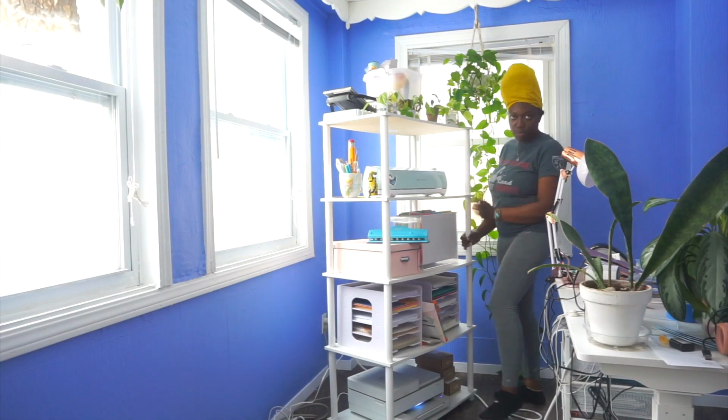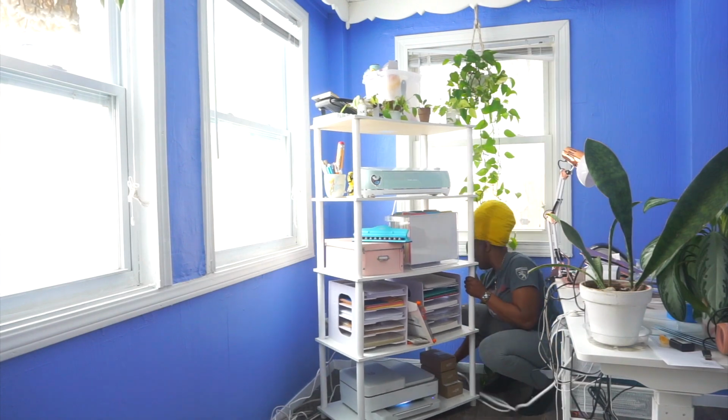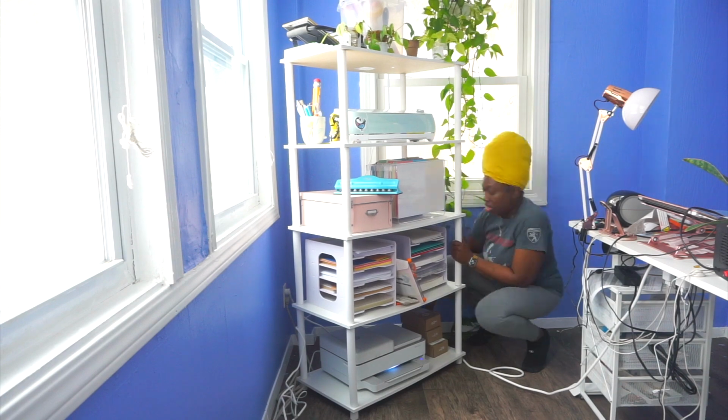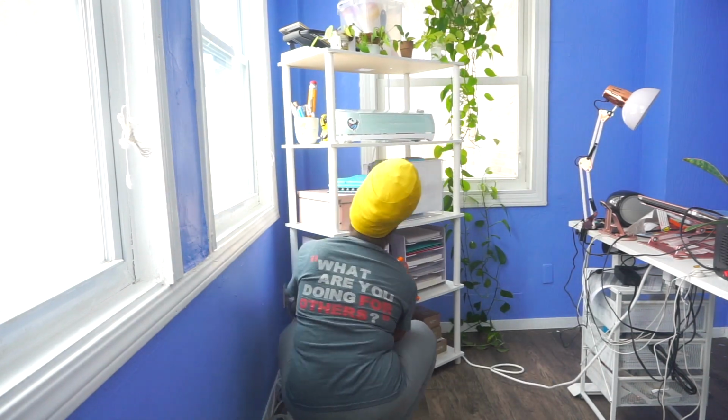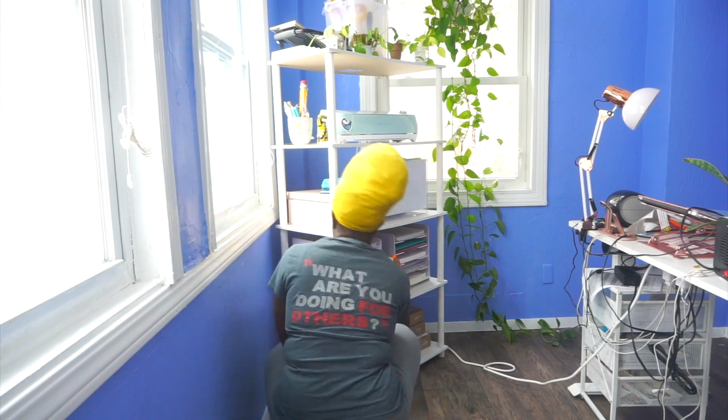Now that all the painting is done, it's time to put all the furniture and everything back. And you guys, as you can see, I did it the lazy way. I did not want to take everything off the shelves and push the furniture back. I was just being lazy. So I did it this way.